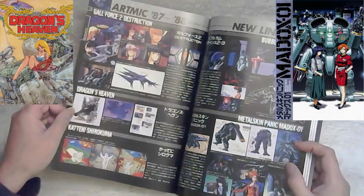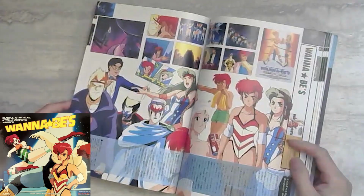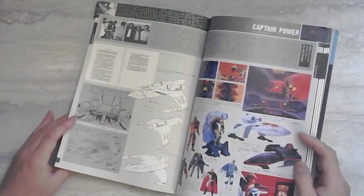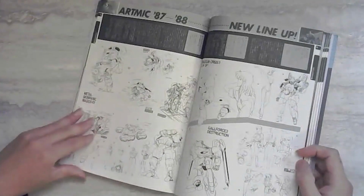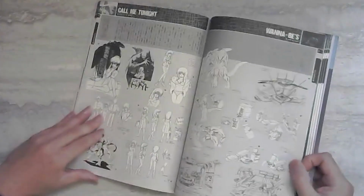Dragon's Heaven, which is another really artful one. The Wannabes, which is the female wrestling one. So they jumped around. This is their version of the Captain Power. So that was the one where they did the modeling for the gun and whatnot. And so a whole bunch of different sort of designs and that kind of stuff for even that.